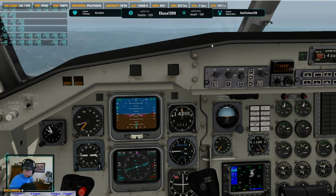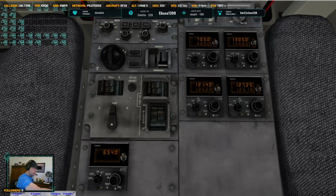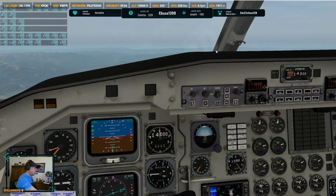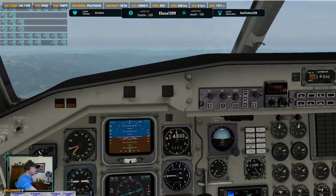Cascade approach 124.3. So I can get that ready. 124.3. Eventually we'll get close enough that we can get ATIS.